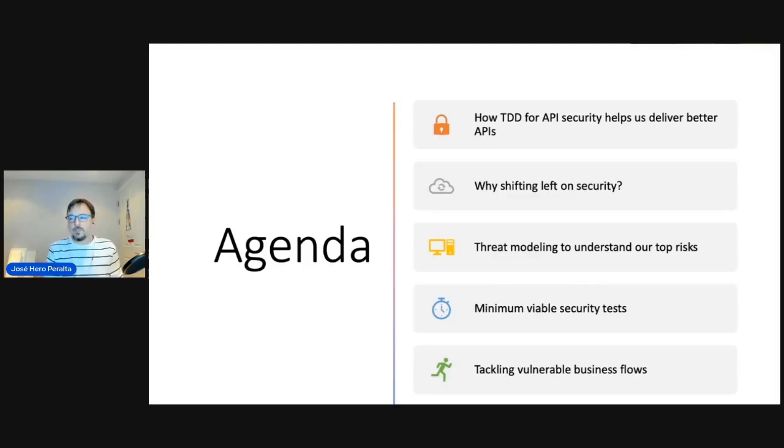Now, what's the agenda? We're gonna see how TDD can help us, what kind of inspiration we can take from TDD to improve our API security testing process. When you walk away out of here, I want you to have some takeaways that you can apply right away in your job to improve your APIs and start testing them in a better way, from a security standpoint. So if I accomplish that, that's my job done.